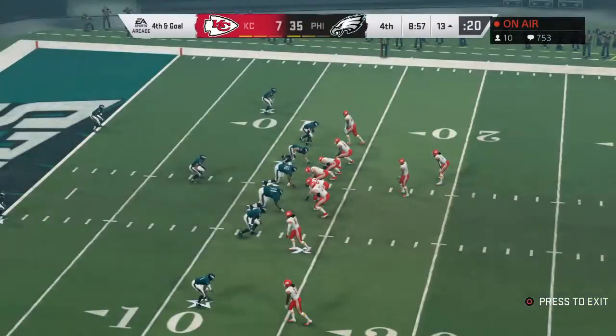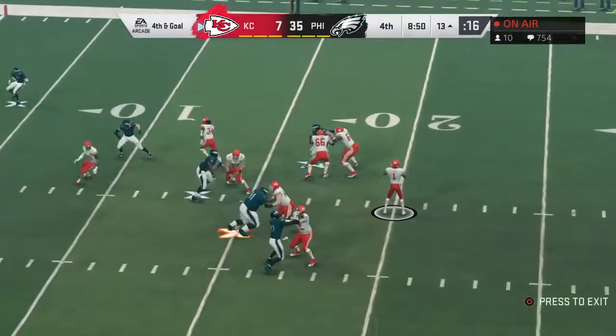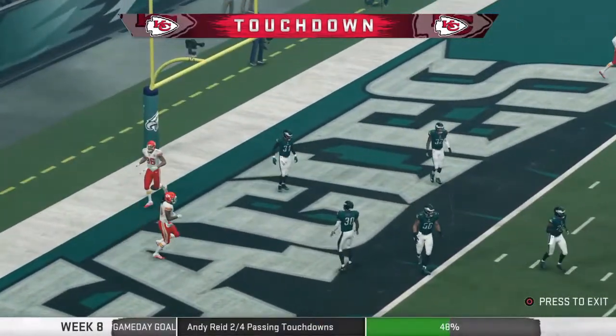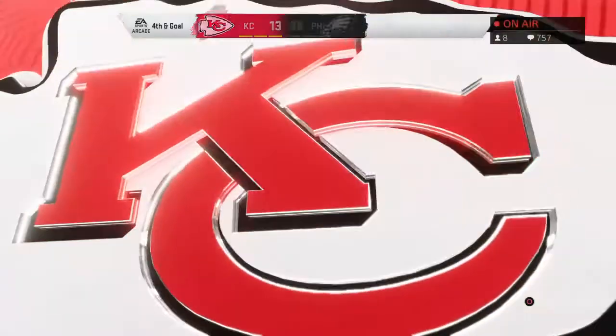A critical one here if they're going to have any shot at this thing. So they'll go for it on fourth down. They're going for it. Hits Murray. And that is caught for the touchdown, Kansas City. From 13 yards out, and the Chiefs are able to draw a bit closer.